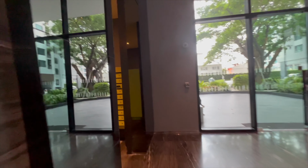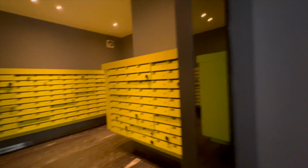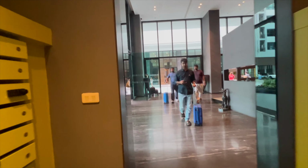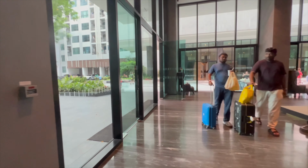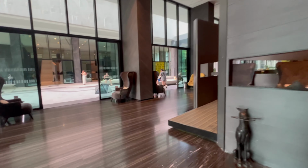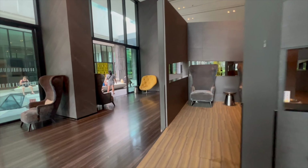This is where all the residents have their mailboxes. So basically just a room of mailboxes in here. When we arrived, we needed to come to the mailbox of our room, and that's where our key was kept for us to be able to enter our room.